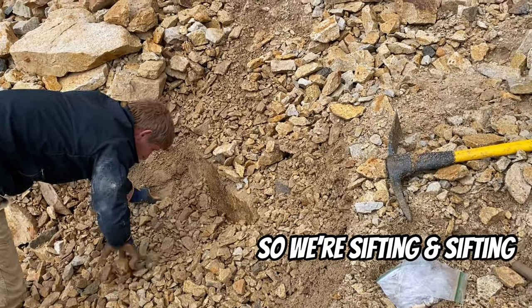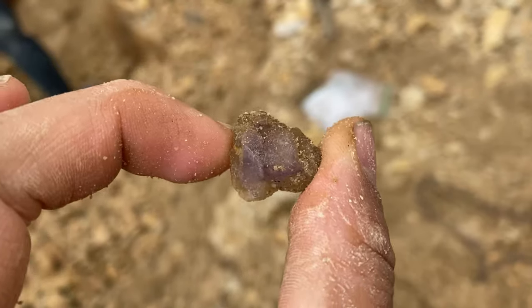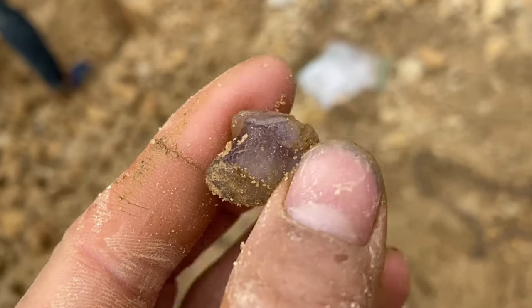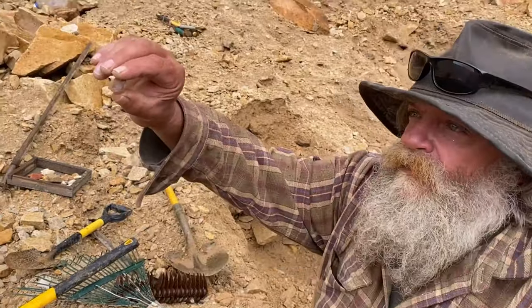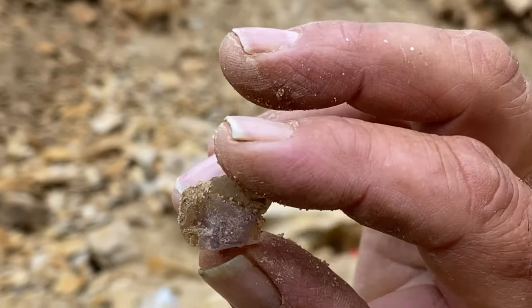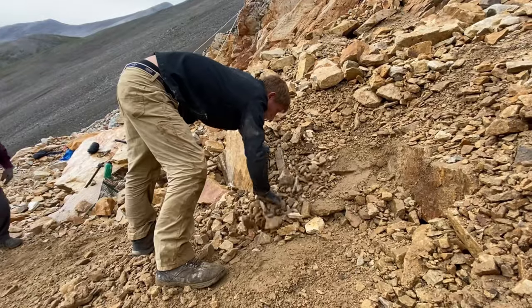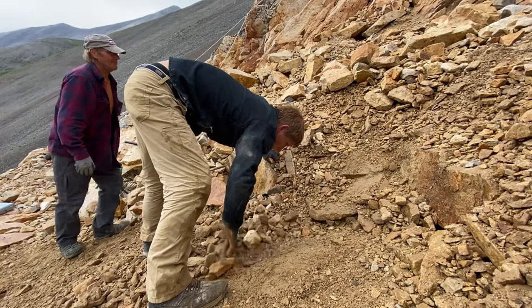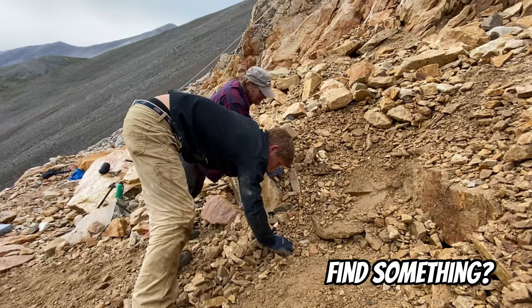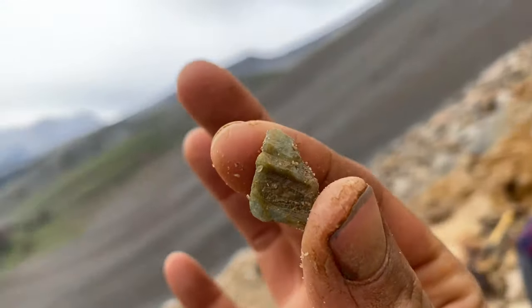So we're sifting, and Brian takes a seat and looks down and finds this amazing purple fluorite. We literally set all of our tools down on it. Leave it to the pro to spot it out. That's awesome. That was like a frisbee. And then when we screen this, we just put that down the trail. Nice. Ooh, really pretty barrel.